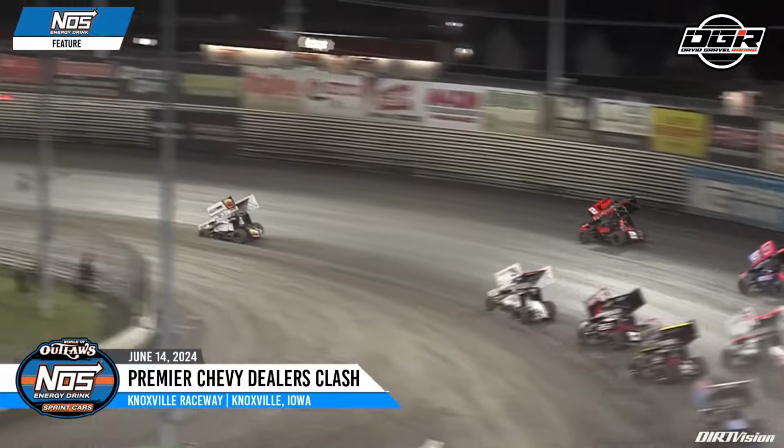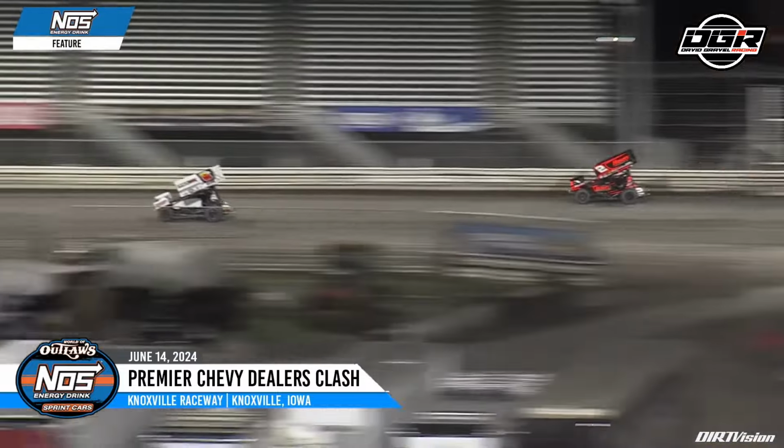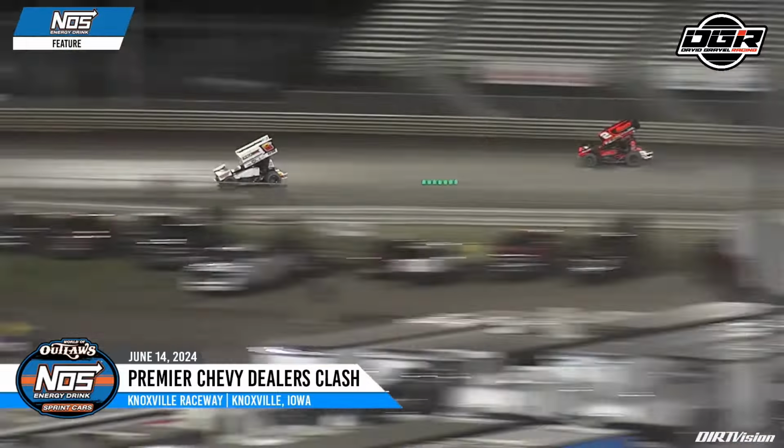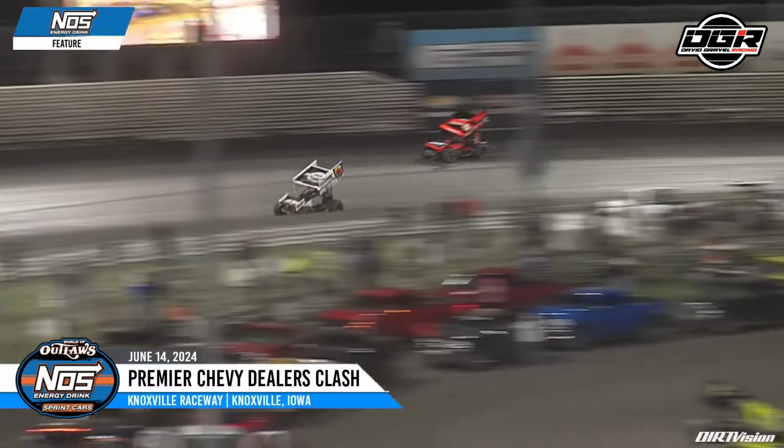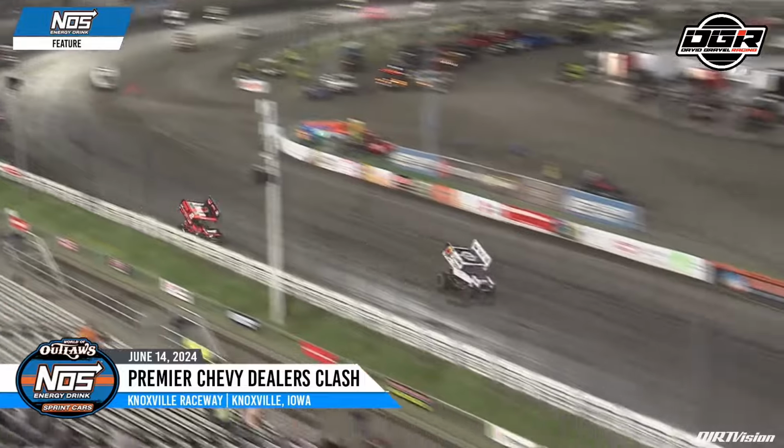Parker Price Miller to the lead down low. David Gravel trying to chase him down. Sheldon Hodenshield side by side with Rico Abreu for third. Give it to Sheldon as they roll into corner number 3. David Gravel working the high side of the racetrack. They're 3 wide, back in the pack.